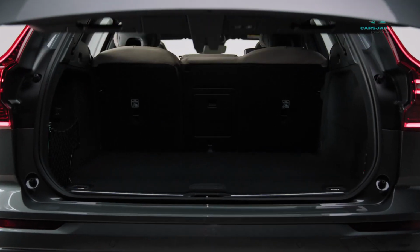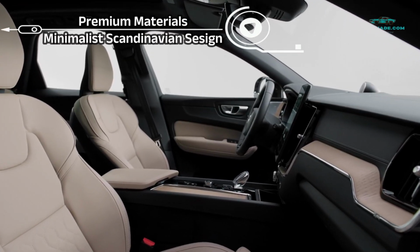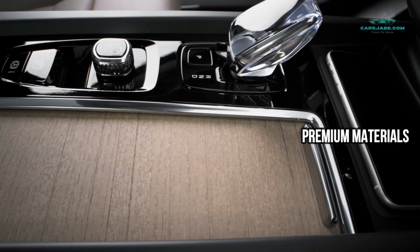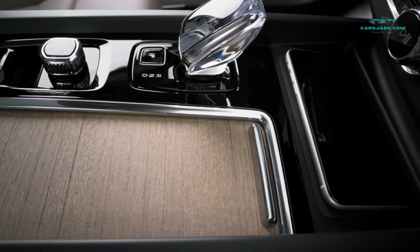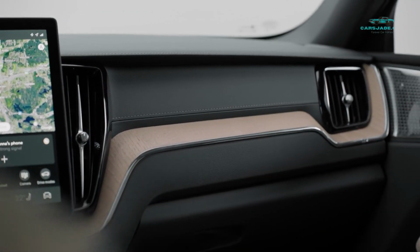Step inside the 2026 XC60, and you'll find a cabin that blends premium materials with minimalist Scandinavian design. Premium materials, soft-touch surfaces, genuine wood trims, and upscale upholstery options elevate the experience.